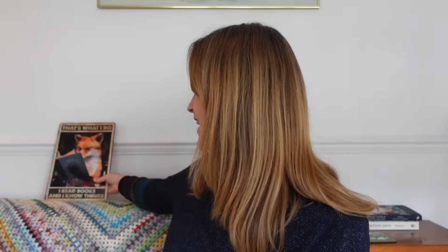Because it's on a bookish theme, I had a lovely parcel of goodies as Christmas presents for me and Dan and the girls from lovely Lynn. Thank you, Lynn. And I wanted to share this one thing with you because it's very bookish and it did make me laugh. It says, "That's what I do. I read books and I know things." And it's a picture of a wise old fox. I'm going to see if Lilia might, because Lilia's a huge Fantastic Mr. Fox fan. And she would love that saying as well. So I might see if she wants me to put that up in her hallway or in her room.